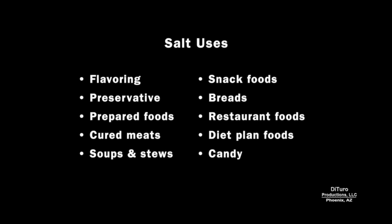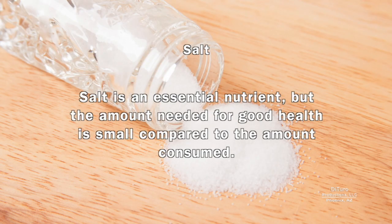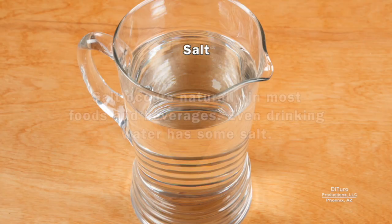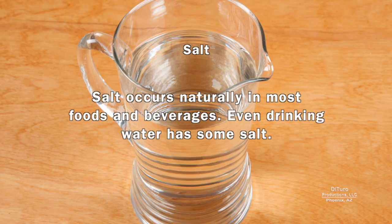Salt is added to thousands of prepared foods. It's an essential nutrient, but the amount needed for good health is small compared to the amount consumed. Salt is sodium chloride. Your body needs both sodium and chloride. Salt occurs naturally in most foods and beverages. Even drinking water has some salt.